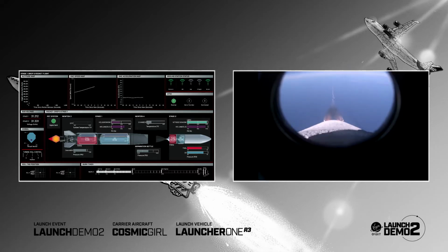Live images that you're seeing on the right-hand side of your screen are from our aft Max Q camera attached to Launcher 1, but you'll also notice in the top left-hand side of our GUI, our speed map, our acceleration map, and our altitude map starting to populate.